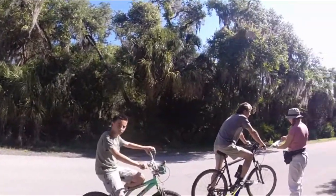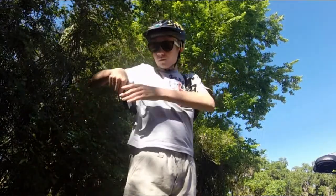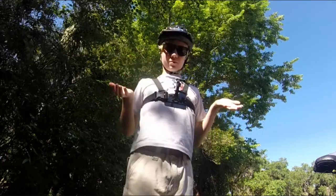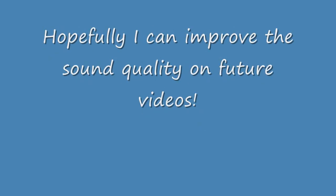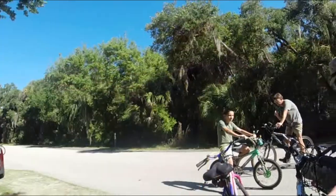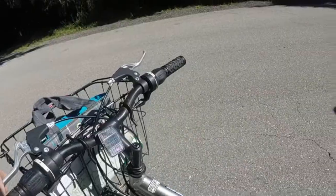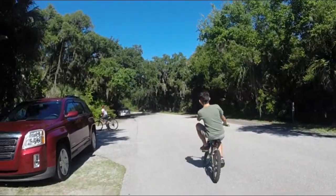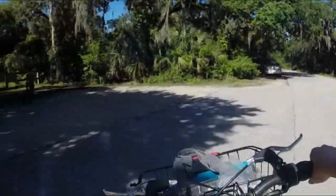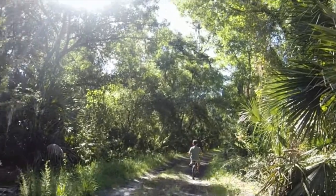And we're back. It is the next morning now, and we are almost ready to hit the trails. And as you see here, I have my chest strap mount, ready to ride with my GoPro camera. And I'm the basket man, so. And we're off. Ready, guys? Let's go.